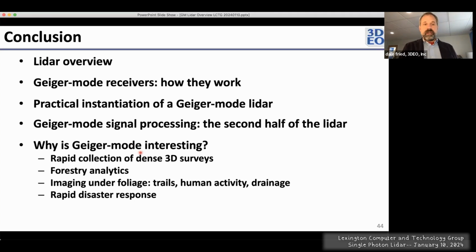And then finally, we went through some examples of where this is being applied. Rapid collections of dense 3D surveys is the theme. Forestry analytics was one example. Imaging under foliage we talked about, and very rapid response over wide areas after disasters like hurricanes and floods and that sort of thing, to, in an automated way, inform the job of first responders and recovery people.